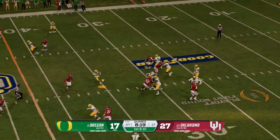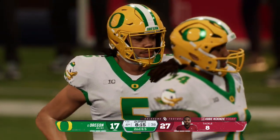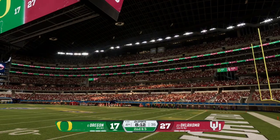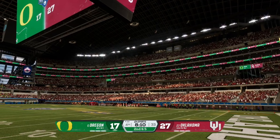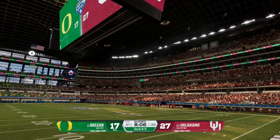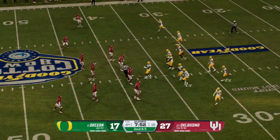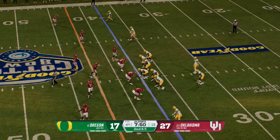To the air. It's Moore. Makes a quick grab. They get him down pretty quickly, but it's a solid gain on that short throw. Defenses all around the country have got to do a better job of keeping an eye on these little guys from the slot. They can dismantle a defense with their speed and quickness in the open space. That completion sets up a second down play.